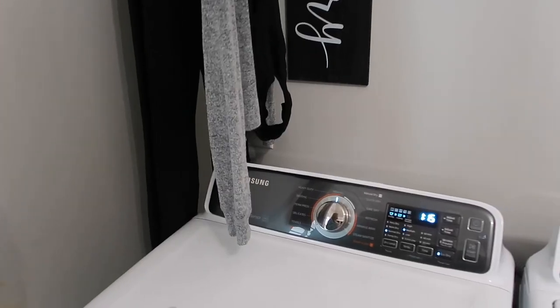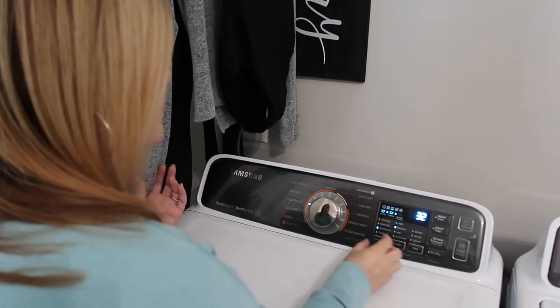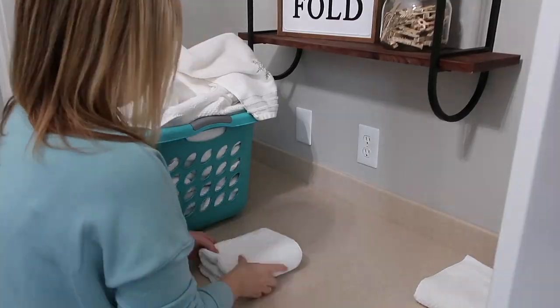My dryer to permanent press, and I find that they still get dry really well and they don't shrink, and also using the wool dryer balls helps the drying time a lot.